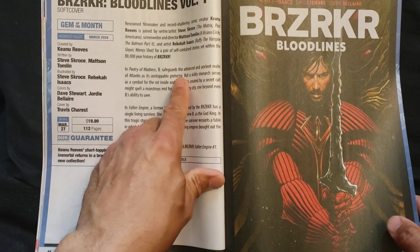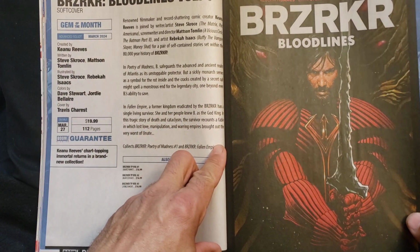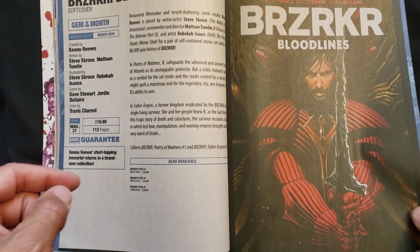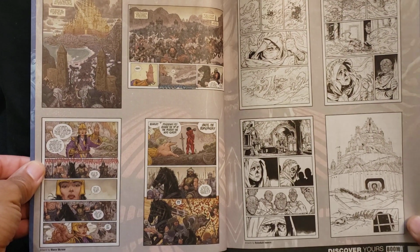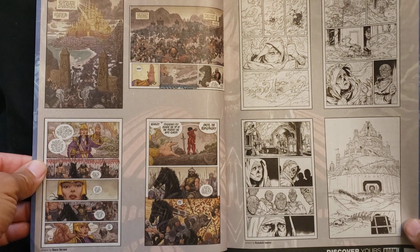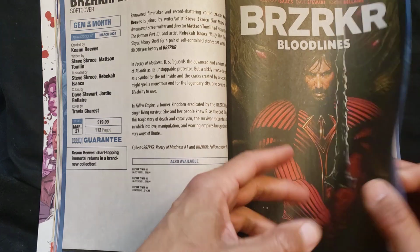Okay, a bunch of different stuff in here. So Bloodlines, that looks cool. The artwork and everything in here. I wonder if they'll ever come out with a movie like it. If he used him, I wonder if they could do a movie of this.